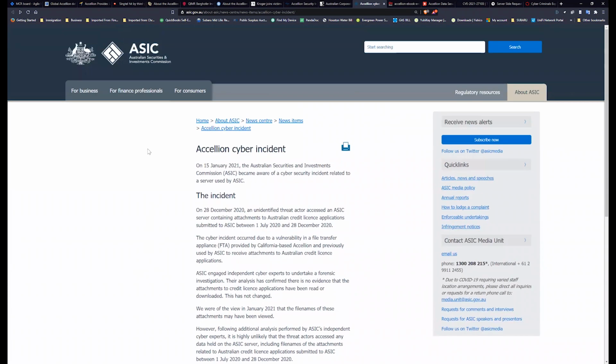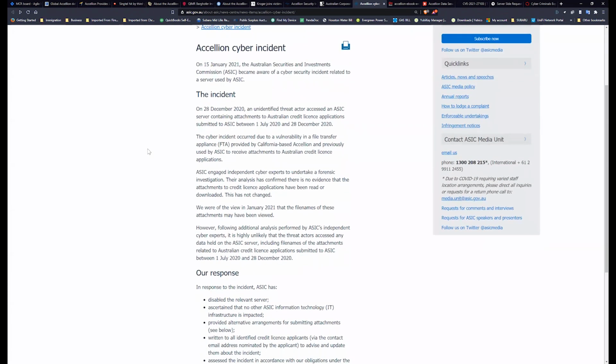So this actually comes from ASIC. This is a little bit longer statement. They say that on December 28th, 2020, an unidentified threat actor accessed an ASIC server containing attachments to Australian credit license applications submitted to ASIC between 1 July 2020 and 20 December 2020. So about 6 months' worth of data here. The cyber incident occurred due to a vulnerability in the FTA. Yeah, we already know that.